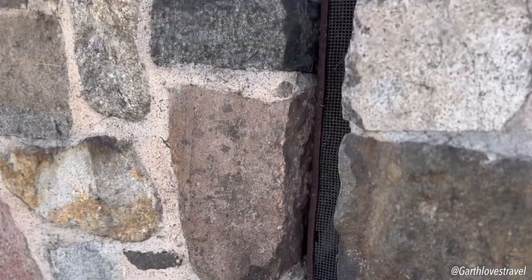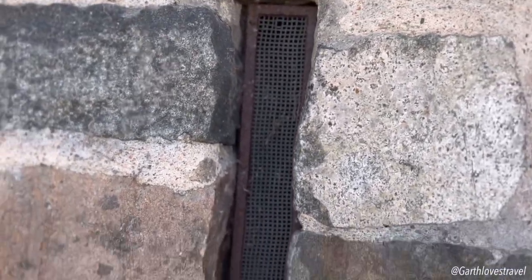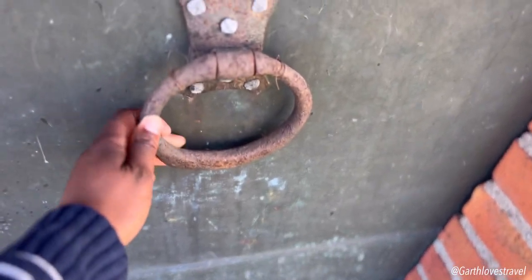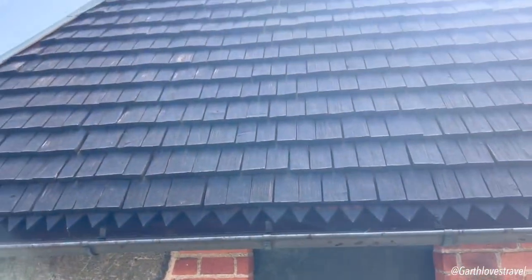I love that little window. I mean, look at that ventilation window. It goes in a little circle over there. And then this, wow, this is so old you can't even turn it. But wow, that is so cool, guys. I mean, look at the roof.